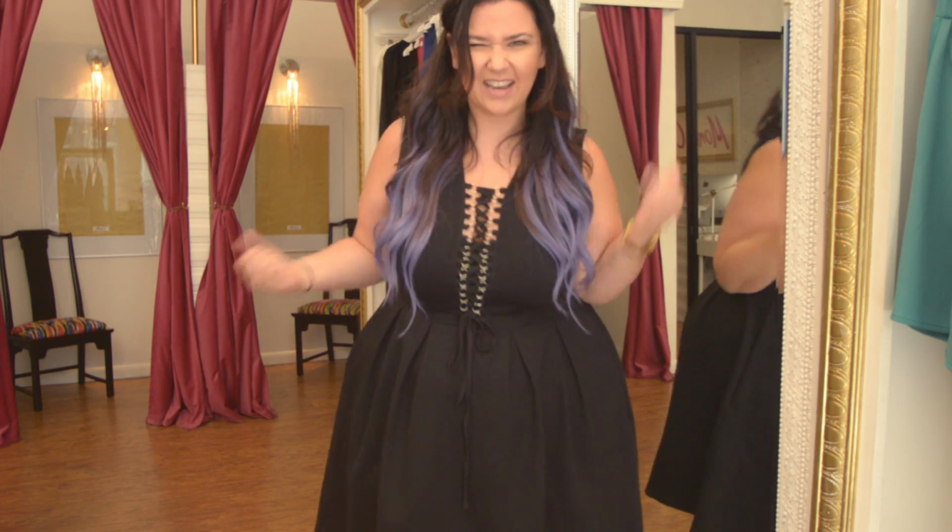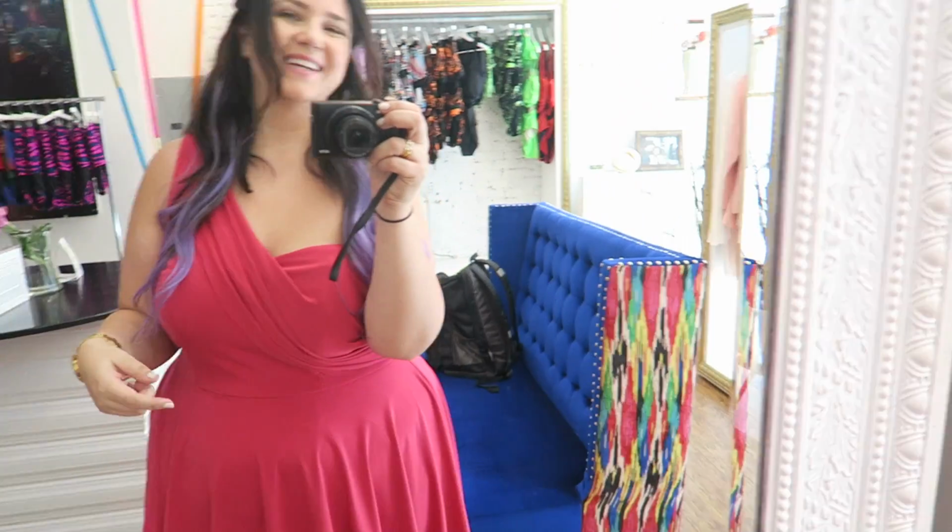So much stuff in here, I can't wait to try it on. Okay guys, so I switched to my little camera. I've got my big camera over there so we can still get some wide shots. So this is the first outfit that I'm trying on.